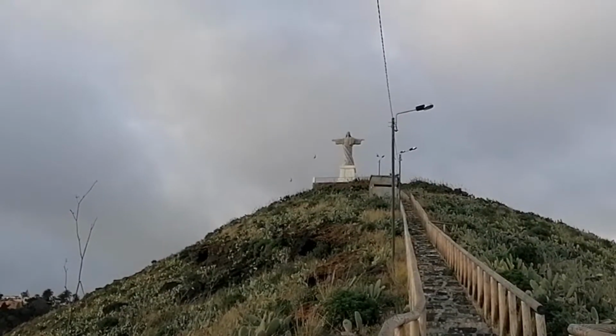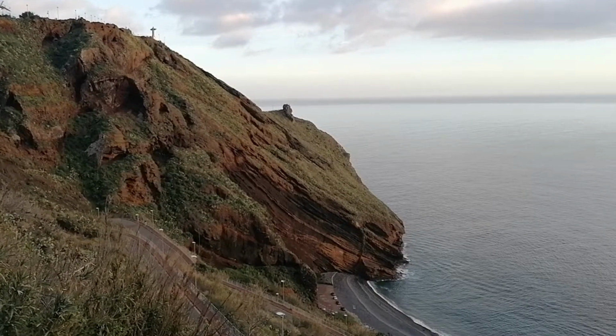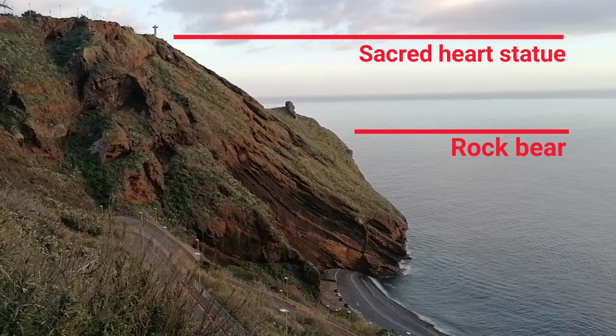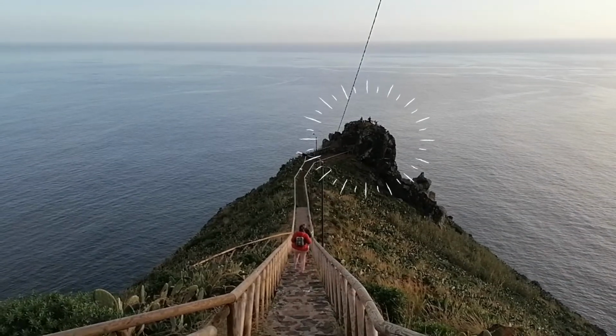Although this place is known by the Sacred Heart statue that is there, for me personally, I recognize it better because of the geological aspects that is below the statue. I mean, if you look at the rock formation from this mountain, it actually looks like a bear trying to sip a little bit of water from the ocean. Another interesting fact about this place is the tip of this headland, which is also known as Brazen Head.